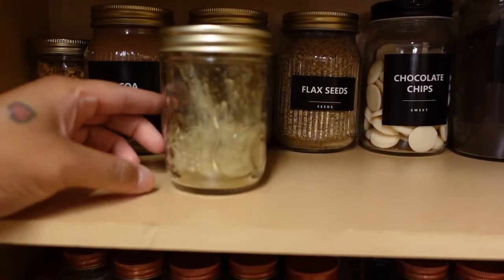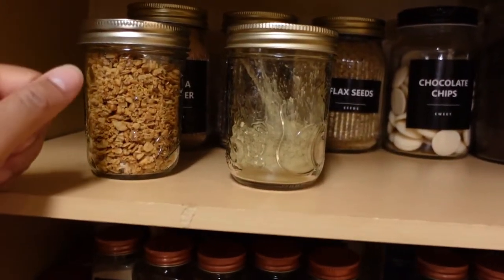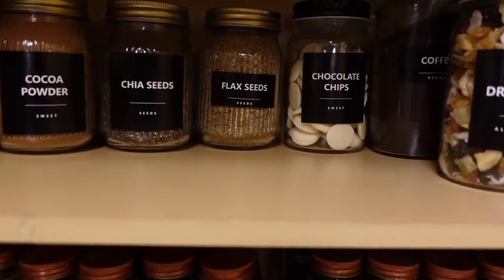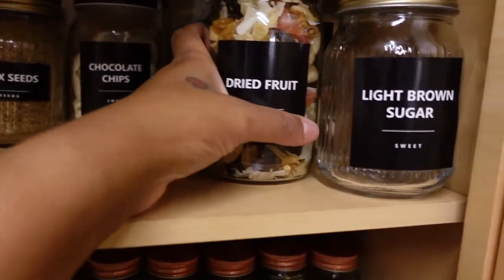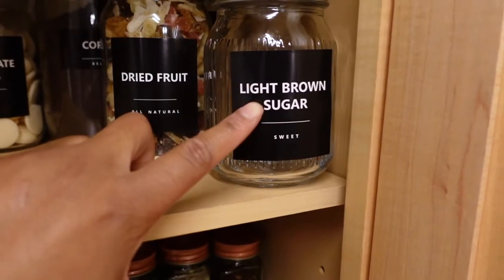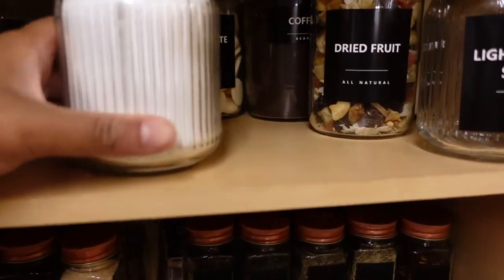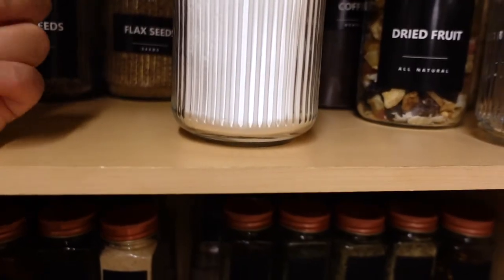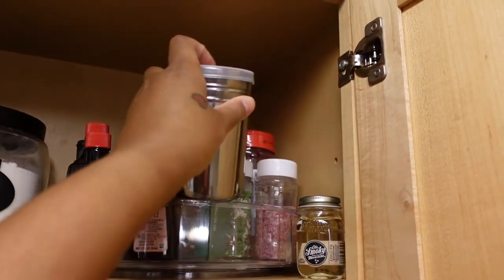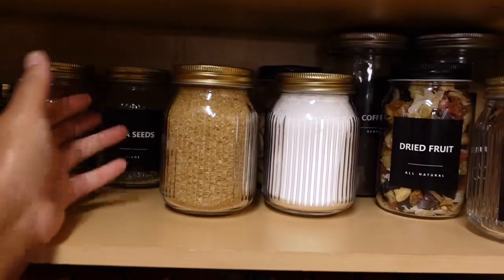For my matcha powder or granola, which is crazy, they had a lot of labels, but they didn't have that for these two, which is okay. They had all of these. My dry honey is back there. I'm out of light brown sugar, but we'll be getting some more because I use that a lot. Then I have confectioner sugar, which they don't have a label for. Confectioner sugar shaker up here. And they did not have a label for my raw sugar. It's okay.